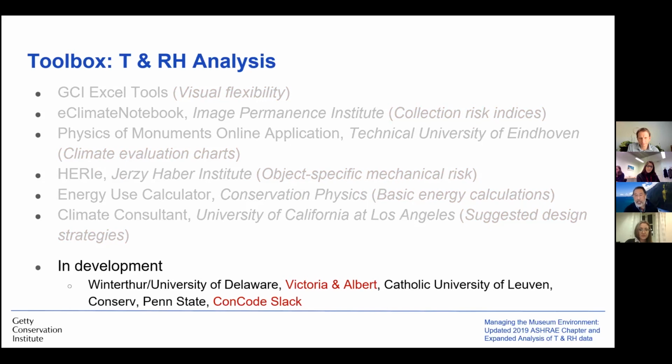Now, there's a lot of other tools in development as well. I'm going to focus on the Victoria and Albert Museum. A colleague there named Braovac has been developing a number of environmental analysis tools using R. And R is an open source programming code, which is kind of the wave of the future. Braovac and Melissa King at the Smithsonian recently started something called Concode Slack. Concode is coding for conservation, and it really defines the intersection between data analysis or data science and heritage conservation. And here is a number of colleagues that are trying to talk about how we can use different kinds of code, R or Python, to really improve environmental analysis practice. It just started a month ago. It's only been talked about through word of mouth, but there's already been 62 people joining in from all over the world. And in fact, we've started to look at how we can adapt our GCI Excel tools using R.